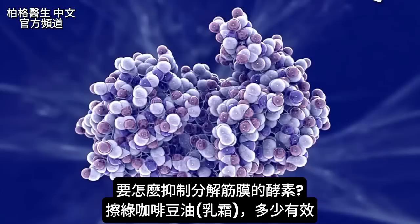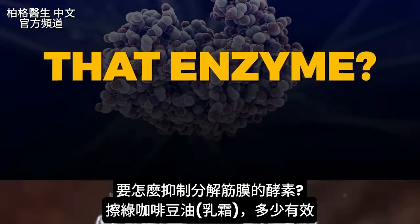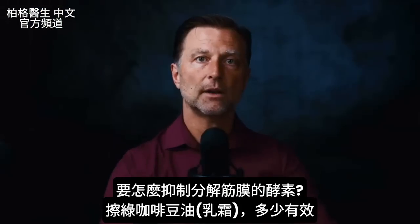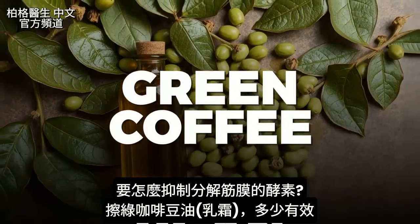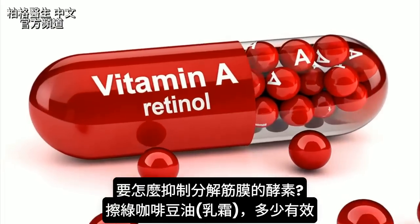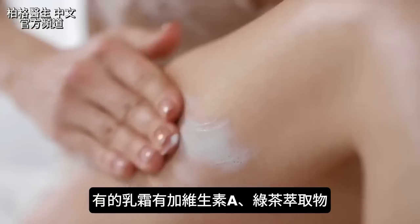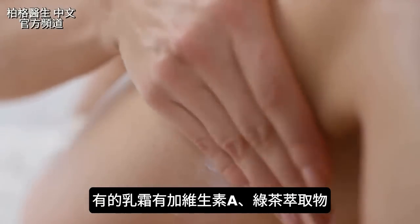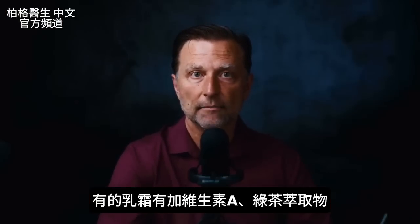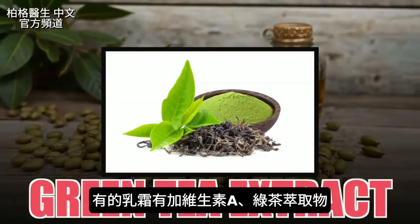Another question is, how can we inhibit that enzyme that's dissolving that layer of connective tissue? You can get something called green coffee bean oil, and a lot of times it'll come with retinol, which is vitamin A, and sometimes some collagen. That cream will help you a little bit in inhibiting that enzyme that's breaking down that layer. And sometimes they'll put green tea extract in there as well.